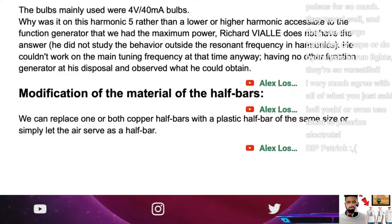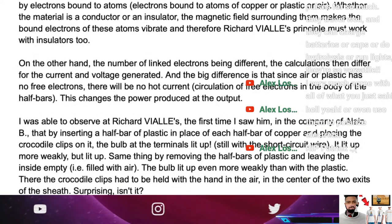Modification of the material of the half bars. We can replace one or both copper half bars with a plastic half bar of the same size, or simply let the air serve as a half bar. What must be understood in Richard's theory, and which we also observe in experimental practice, is that copper, or plastic, or air do exactly the same work of creating electrical energy by electrons bound to atoms of copper or plastic or air. Whether the material is a conductor or an insulator, the magnetic field surrounding them makes the bound electrons of these atoms vibrate, and therefore Richard Viley's principle must work with insulators too.